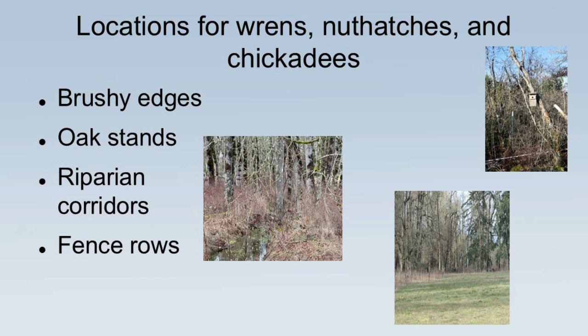Let's look at some locations, some habitats where you might find these birds. If you want to put up boxes for wrens, nuthatches, or chickadees, these brushy edges, oak stands, riparian corridors, fence rows. I mean, here in the valley, we have a zillion miles of this kind of habitat. Put a box in there at the edge of it or put it deep into it. The birds will find it and they'll certainly use it. Those are all native birds.